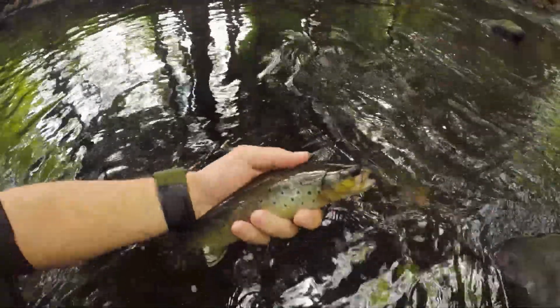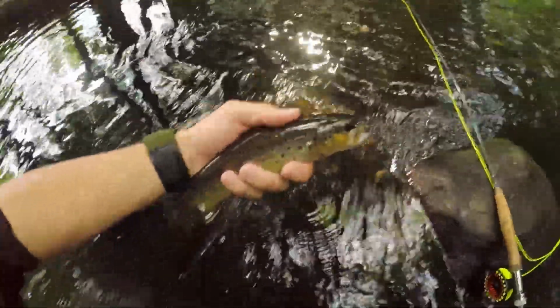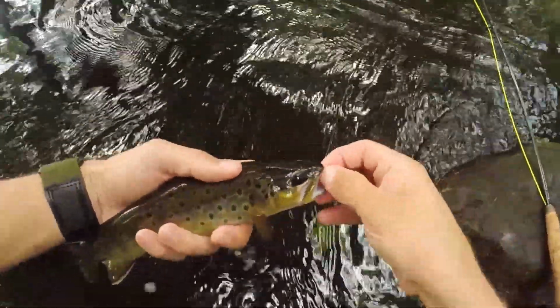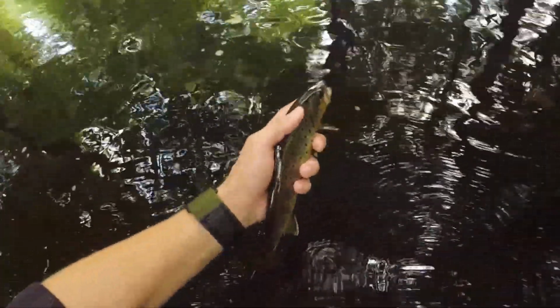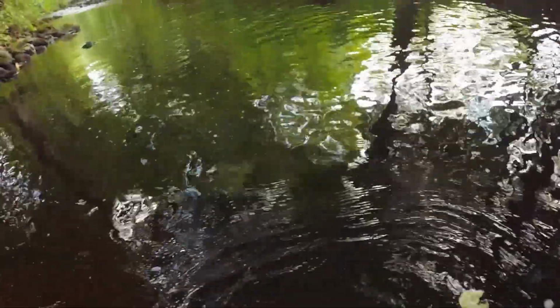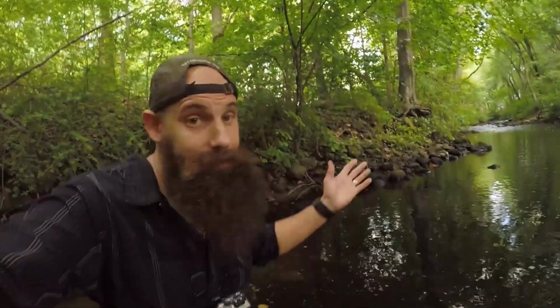Look at that beauty, guys. Look at that beauty. Look at that fish. What a fish. Let's get him right back in the water. And he's right off. Gotta love it, guys. Definitely the biggest fish of the day.